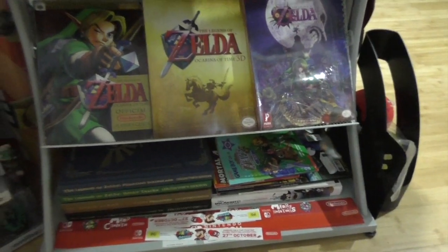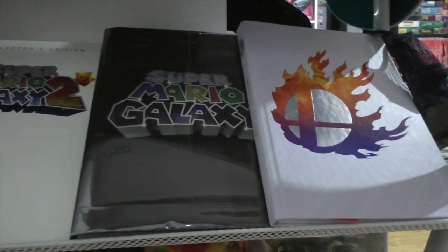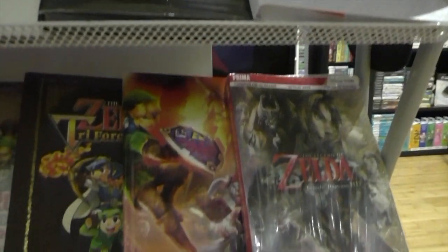Moving on to my, I guess, magazine rack here. I've got a lot of collectible books. A lot of these are still sealed, as you can see. Never opened them. Up here, haven't opened these ones. These are bloody fantastic. Sometimes I am tempted to rip open and have a read. The Galaxy books are pretty good. The Smash book for the Wii U, that was really good.